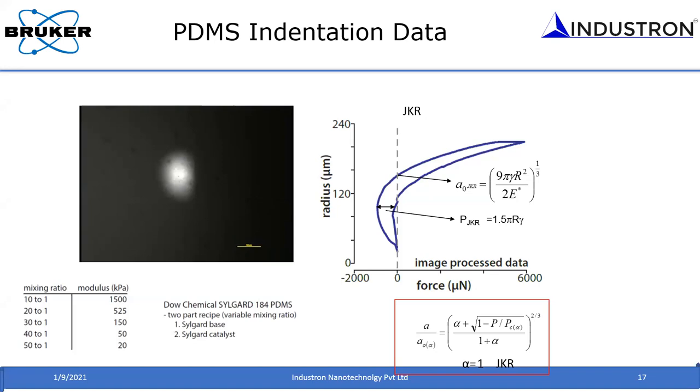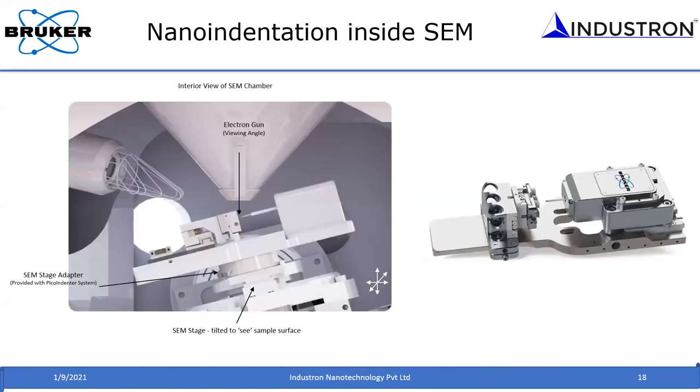So now I will jump into the next type of instrumentation where I mentioned that you can put this transducer inside a scanning electron microscope or a transmission electron microscope. In this particular case, it is a scanning electron microscope. Underneath the electron gun, you can see the transducer, you can see the tip, and you have stages. These are all miniaturized stages. You can put a sample over there, and then you can move the sample in X, Y, and Z direction. And because you can see what is happening inside the SEM as you apply the stress, it is very, very powerful. And with this instrumentation, you can do the experiment.